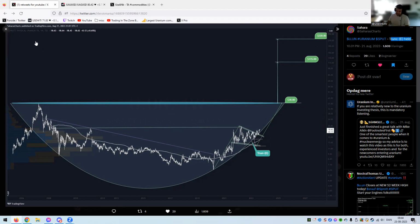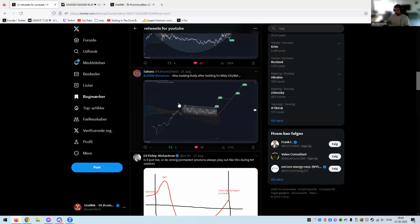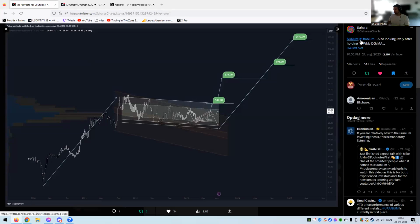I don't know, but I like it. I like it a lot. URNM also looking very lively after holding its weekly, DG, I don't know exactly what that is, and then the moving averages for, I think it is. Again, he has a very different technique than mine, and I don't know the specific details of it. Anyway, still, you can see the bull flag we've been looking at. I have mine up here coming down. So his is a bit different, but essentially it does the exact same.